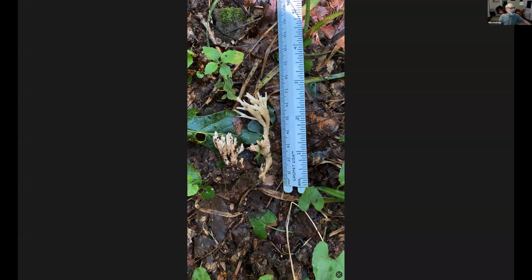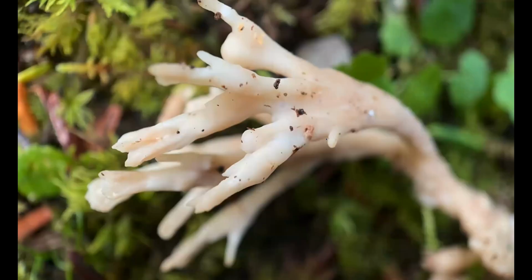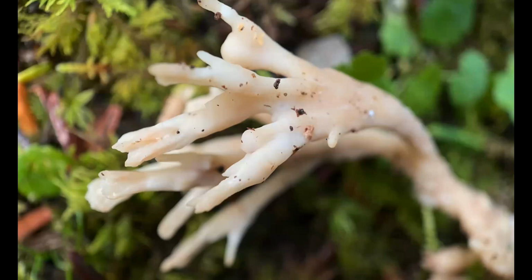Thank you, Brendan. This is from a couple weeks ago in West Virginia. On the ground in leaf litter. And I keyed it out to Tremolodendropsis semivestita. I'll put that in the chat.